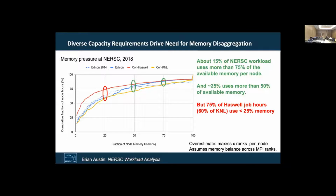This is another view of it. From NERSC, we looked at the memory footprint of the workload, and there is 15% of the workload that needs most of the available node memory. So we know that we have to have high-memory nodes, but the vast majority, 75% of the jobs, use less than a quarter of the memory in each node. So that means that if I could slosh that memory around, I would only have to have bought 1/4 of the memory that I put into the system.